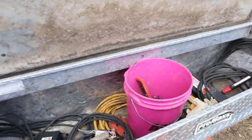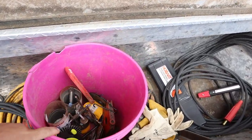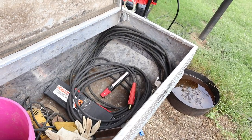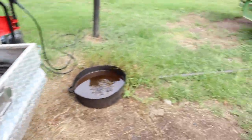And I have my welding leads down in here. I have some welding rod and then a bucket with some tools in it and grinders and stuff. And then that's the other side, the electrode side. And I have an extension cord in here.